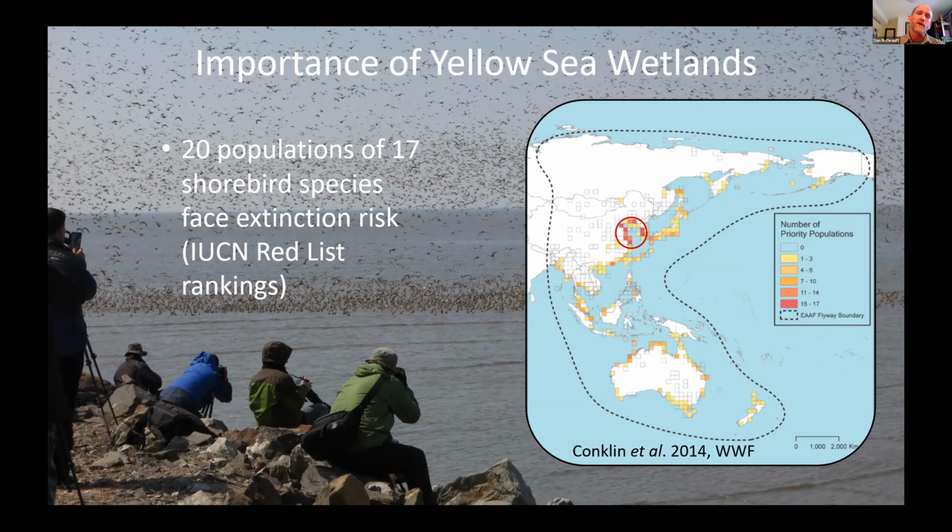And it attracts birds because it's this incredibly rich ecosystem full of wetlands and rivers, but it's under considerable pressure from human growth. And so that these birds use this region was well known, but where the birds went after they left the region was poorly known until this tracking study.